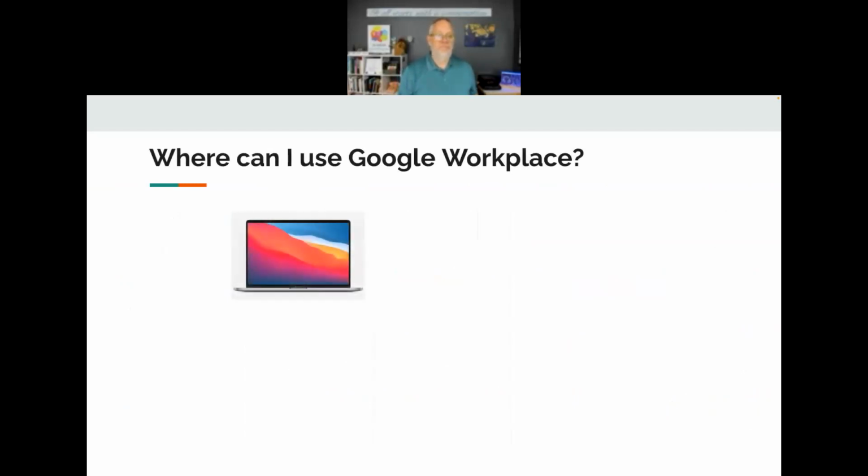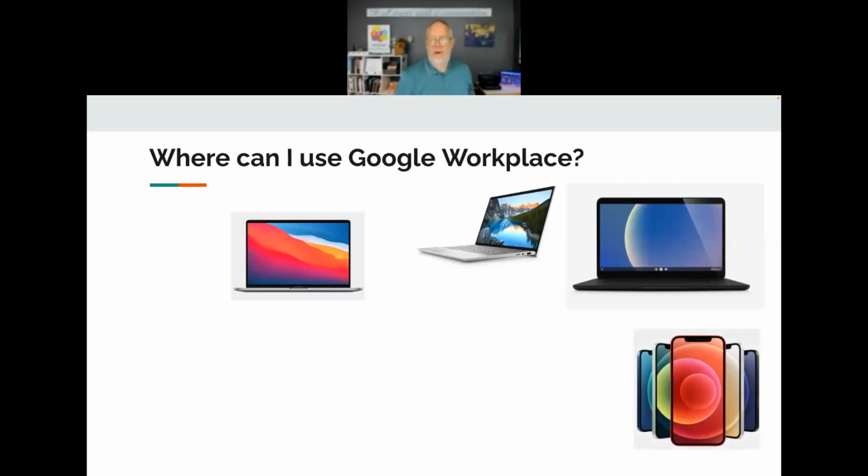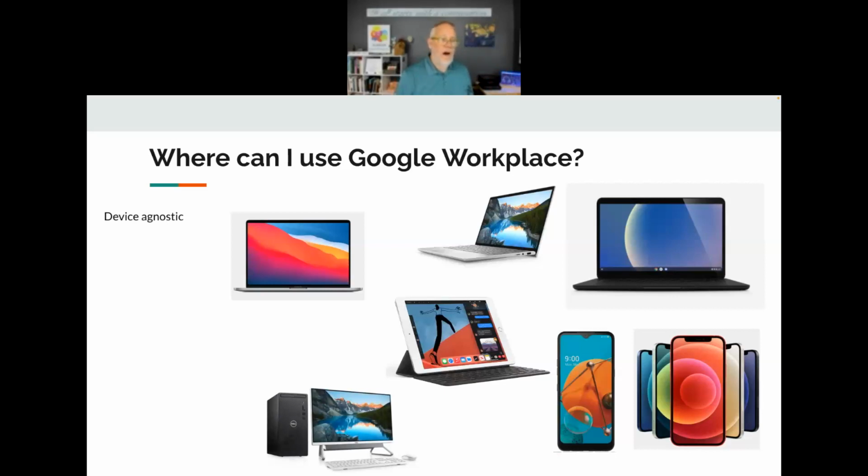Where can I use it? Put it on your computer. Put it on your laptop. Put it on any device: a Microsoft computer, a Chromebook, an Apple device. Put it on your cell phones, any kind of cell phone, any kind of tablet, your desktop. It's 100% device agnostic because for the most part, it runs in a web browser.